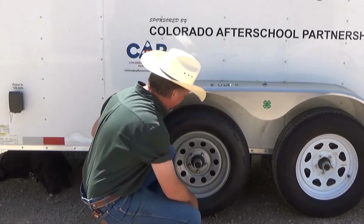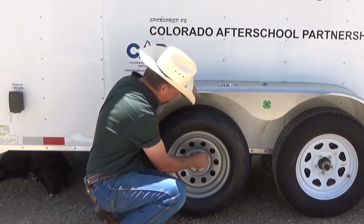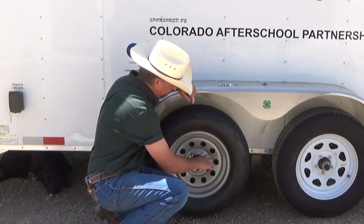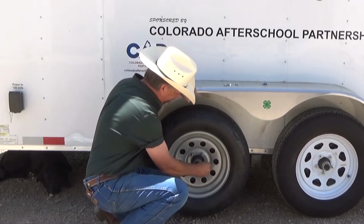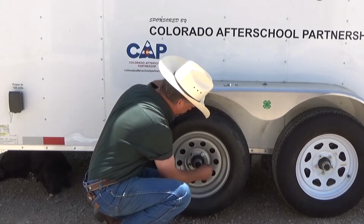Line those up and slip the spare tire on. Once the spare tire is on, I'm going to take all 5 of my lugs and start my lug nuts and make them finger tight.